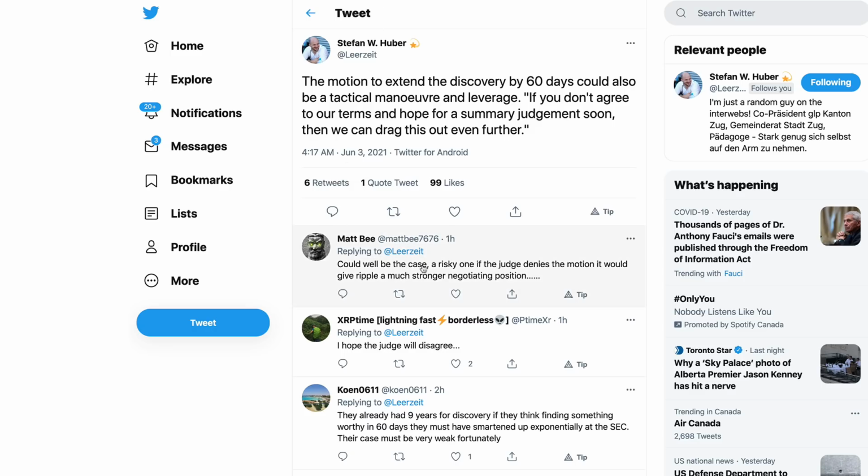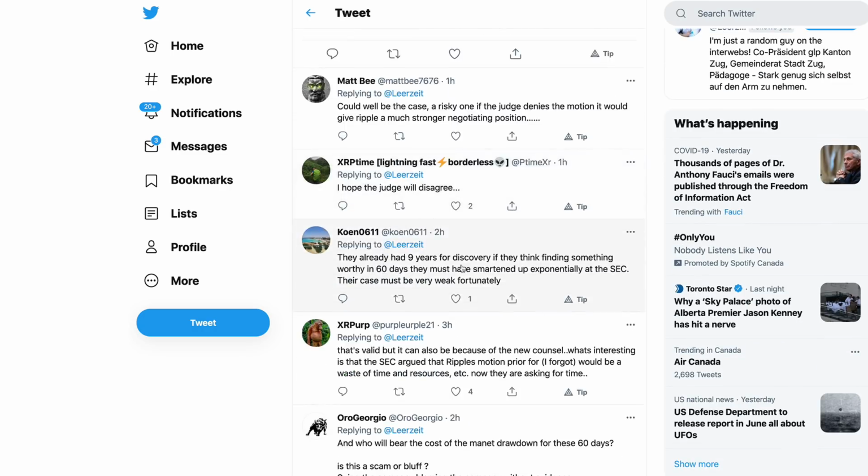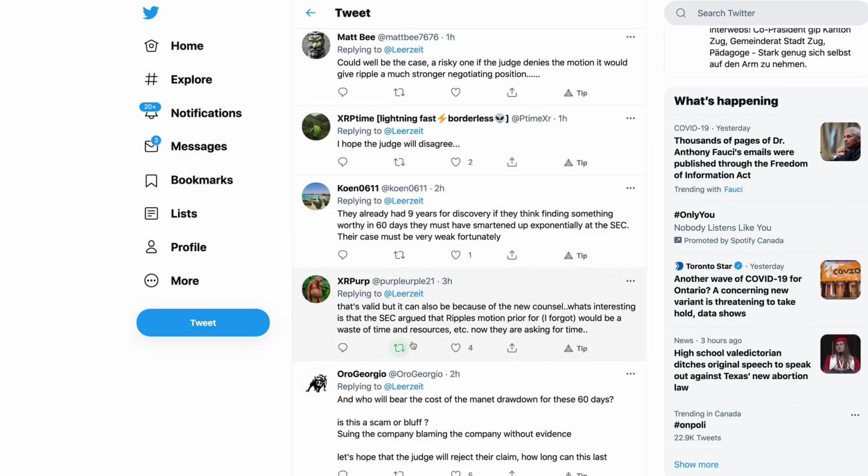Also, this coming from Matt B: a risky one. If the judge denies the motion, it would give Ripple a much stronger negotiating position. Very interesting observation. Keon 0611 down here saying they already had 9 years for discovery. If they think finding something worthy in 60 days, they must have smartened up exponentially at the SEC. Their case must be very weak, fortunately.